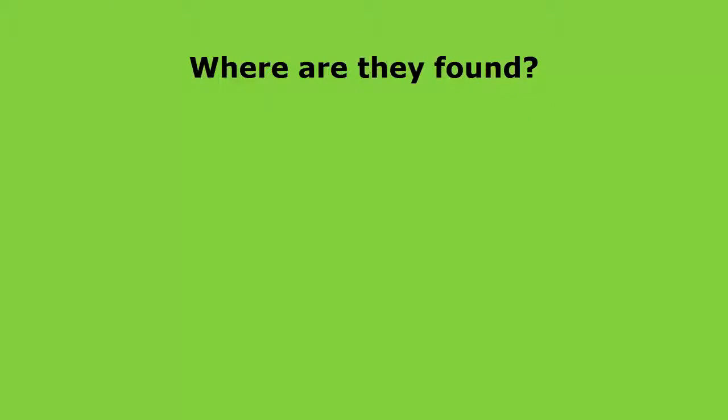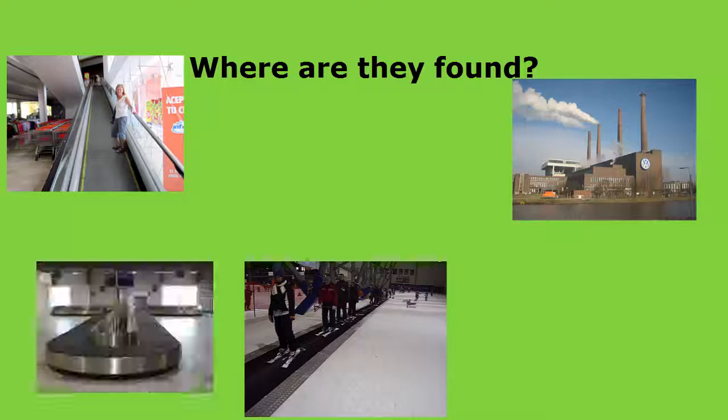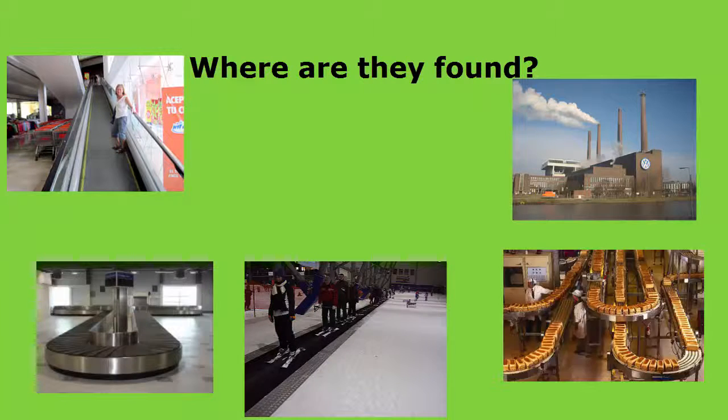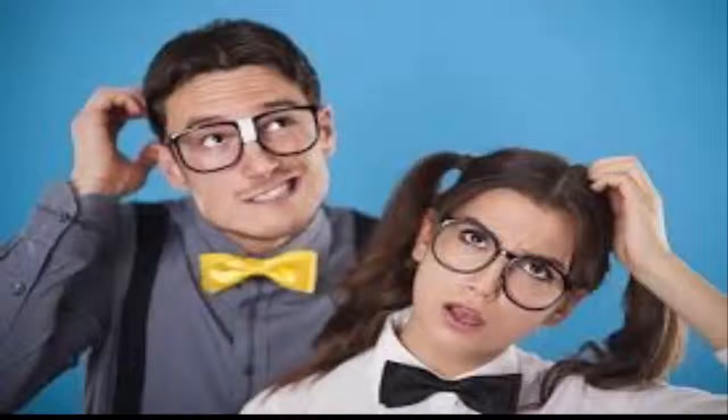Where are they found? Conveyor belts can be found in factories, in shops, in warehouses, in public transport centres, at airports, in bakeries, and in pizza shops. Where else might you find a conveyor belt? Let's pause and have a think.